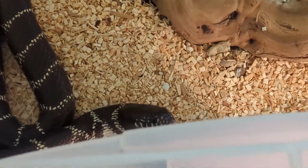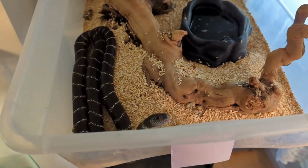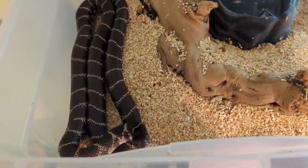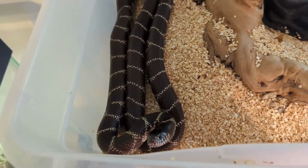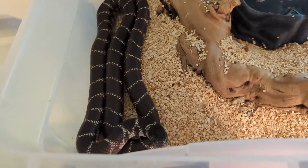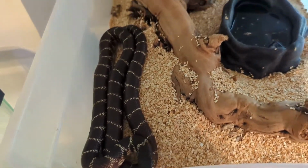Here he is. So he's a king snake. He's supposed to be a California king snake hybrid with a Mexican black king snake. And I honestly don't know if I believe that, but the color kind of justifies it. Mexican black king snakes are pure black and they look badass, and then the California ones are just black and white. So color-wise it lines up, but I don't know if I buy it.